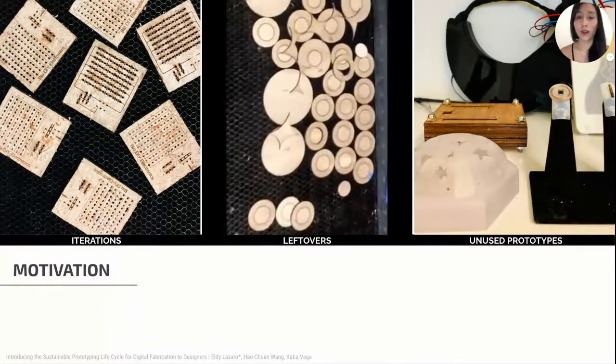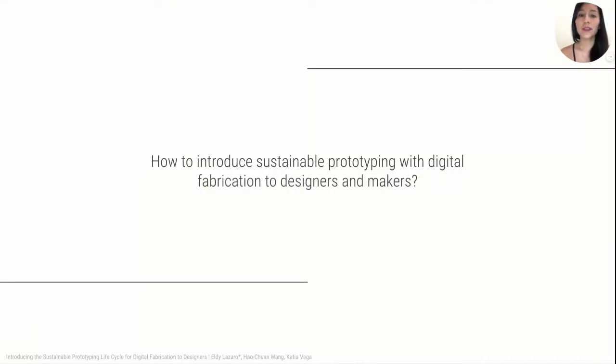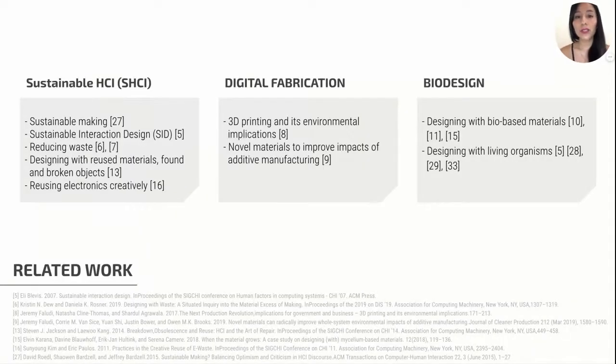It's our concern how sustainable and environmentally friendly the practice of digital fabrication is, as well as the materials used for prototyping. We asked in this paper how to introduce sustainable prototyping with digital fabrication to designers, makers, and researchers. Previous research in the HCI community aimed to define the scope and role of HCI researchers regarding sustainability.